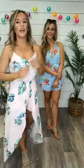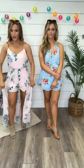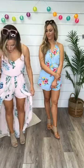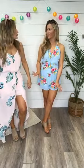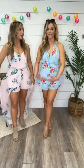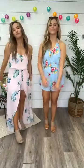It's got a little V-neck, the same in the back, just really comfortable. It's really lightweight. I love the overlay on this. I am shorter, so I paired it with a wedge, and it hits right at the floor. I can see wearing that on the beach for photos, pretty and flowing, with a little wind behind you. Yes, exactly. So cute.